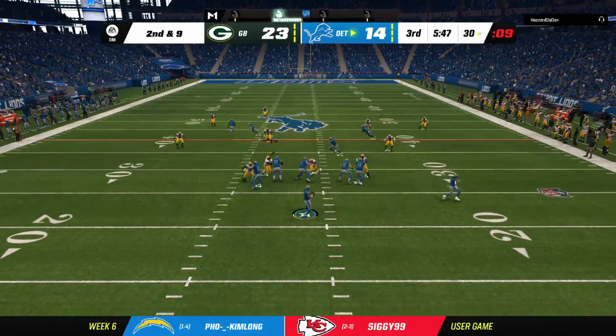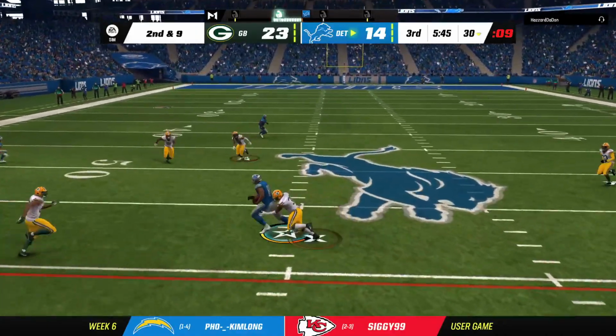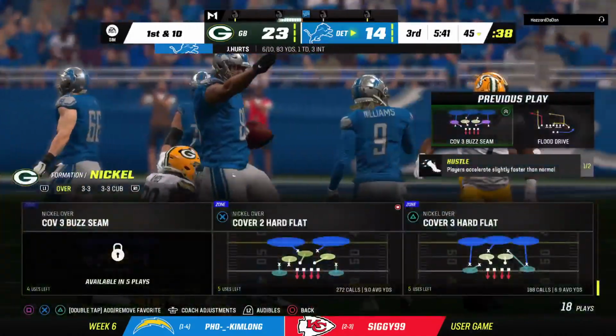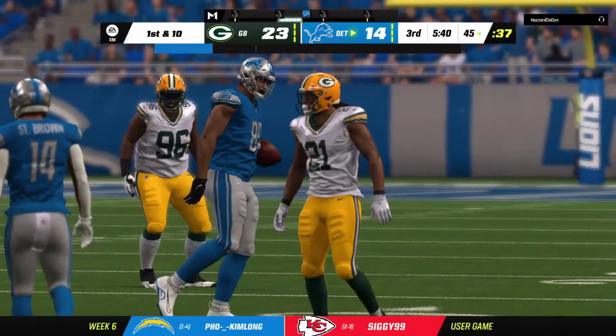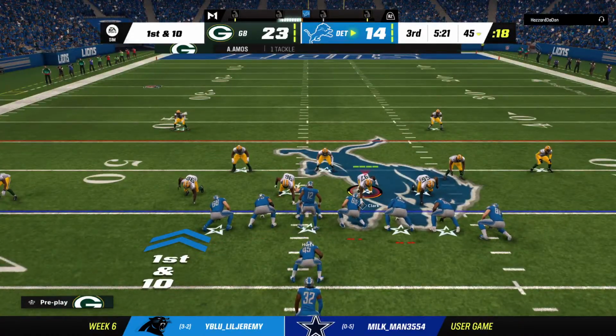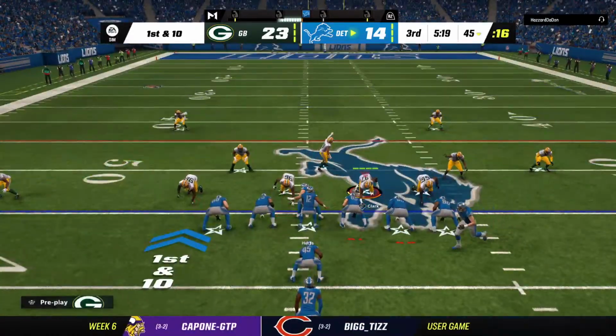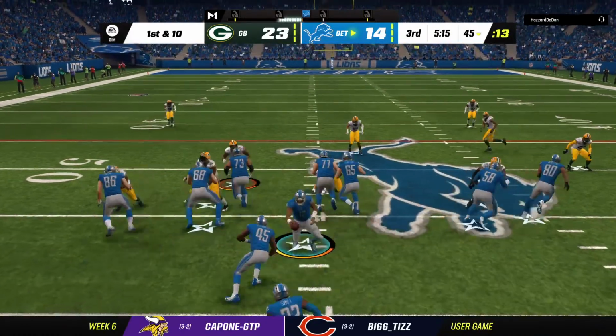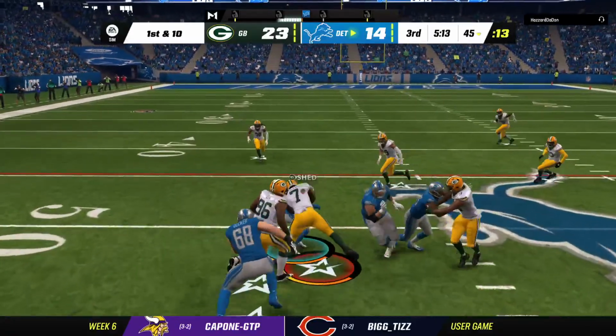On 2nd and 9, Hurts. Got a man open, it's Darren Waller. And he'll be tackled right on the chalk of the 45. Here we go. First and 10 at the 45-yard line. On 1st and 10, it's Swift.